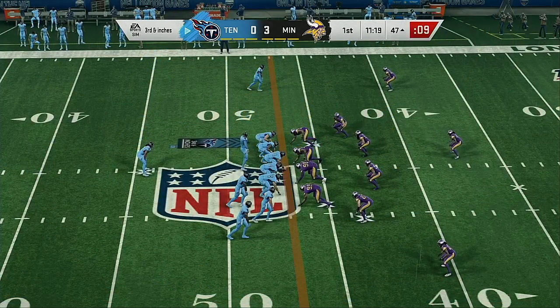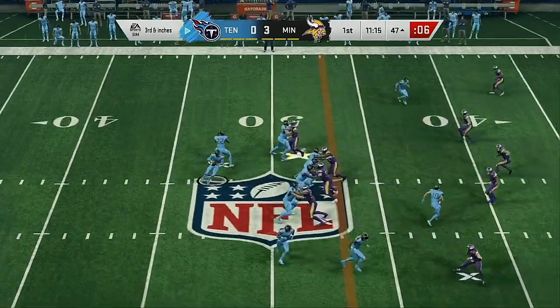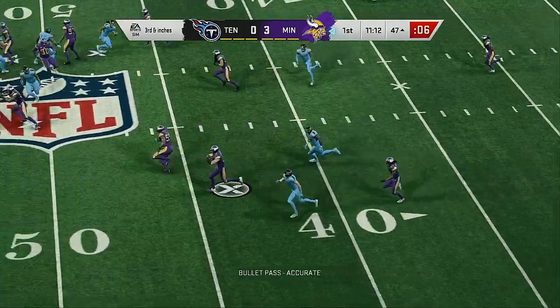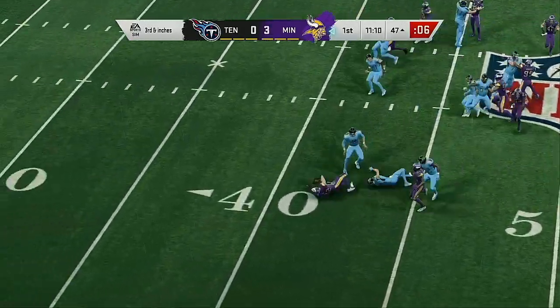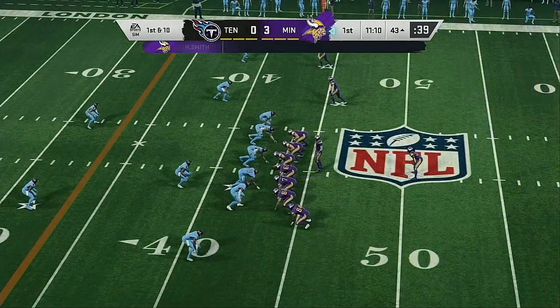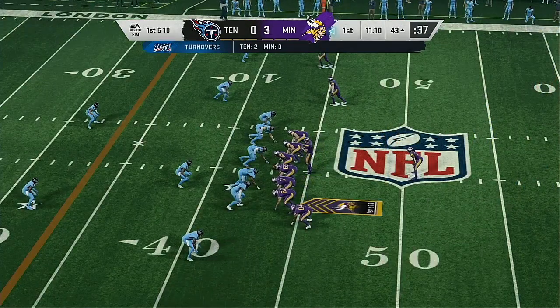Hey, blue 18. Mike 54. I got it. Third and short yardage. Mariota into heavy traffic, and it's intercepted. Picked off by Harrison Smith, and he's able to get it back here to the 43-yard line.